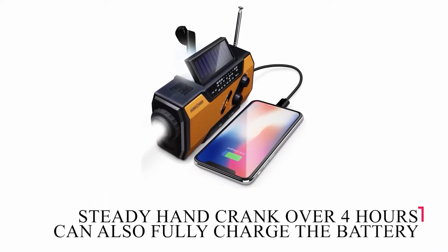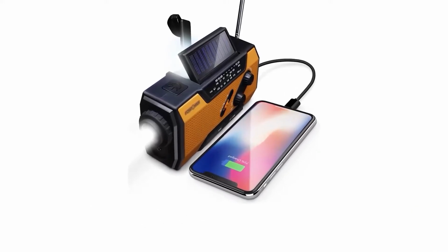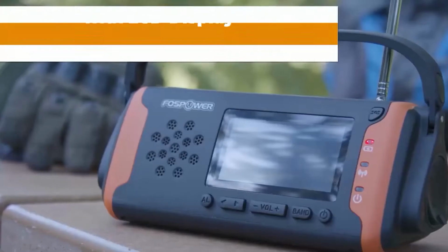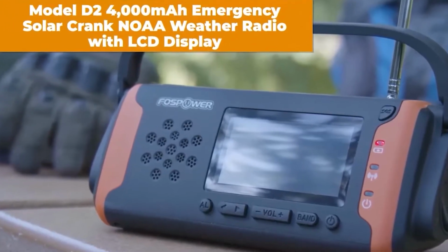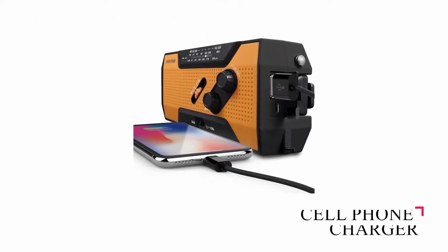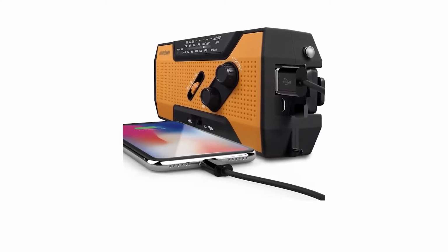A steady hand crank over 4 hours can also fully charge the battery if you have the time, patience, and endurance. The solar panels are not recommended for charging the device as it is very slow. It is best used to elongate battery use on sunny days. A small light near the tuner panel glows red when the radio is recharging and will turn green when the battery is fully recharged. This radio can act as a cell phone charger, though of course it will drain the batteries to do so. However, especially with the crank handle option, you can get enough power into a mobile device to make calls. Don't expect it to charge the phone fast or fully though.